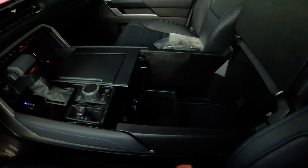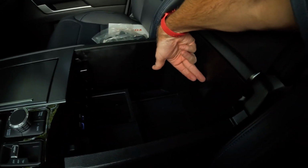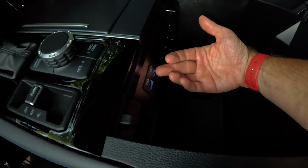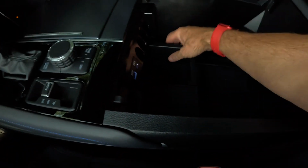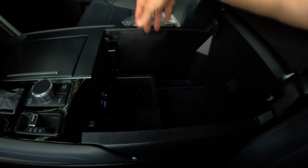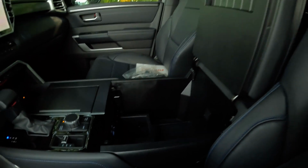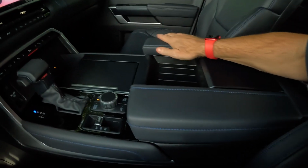Once you open this up, you can see it's a huge storage compartment in here. There's an LED light, so it lights up at night. There's two USB charging ports, both backlit, USB-C, USB-A. And then there's slotted coin holders right here. And then these little compartments can be removed, taken out, placed within there to give you different configurations. But overall, a really big center console with lots of room to spare. Unfortunately, this does not lock, so it's not a secure storage compartment.